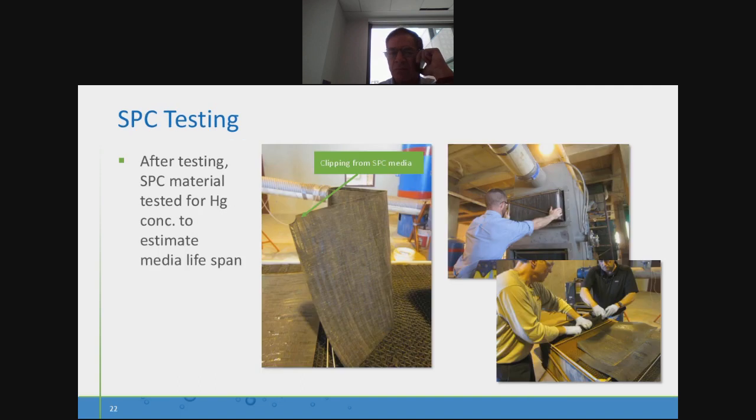Next slide. So after we had run the pilot for a sufficient amount of time, W.L. Gore and EnviroCare came back to actually test the media. That is a sample of the media that you see there in the center photo, the SPC. Their sheets, as Richard mentioned, kind of look like a very heavy Gore-Tex rain jacket material, but they clipped a sample of that media, tested it for the mercury loading, and were able to give us an estimated media lifespan, which was ultimately estimated to provide about a 24-month guaranteed lifespan.